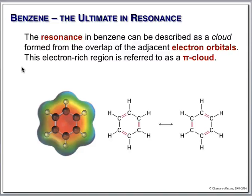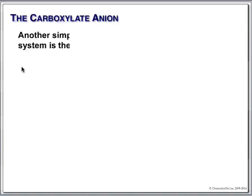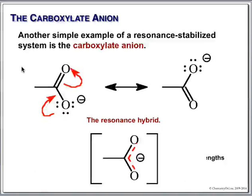One way to think about it. Another example that we use a lot in organic chemistry is a carboxylate anion. This is one resonance structure. We can take the electrons from the oxygen, move in to make a double bond. As we do, we have to move these out onto this oxygen, wind up with our negative charge here, and the hybrid looks like this.